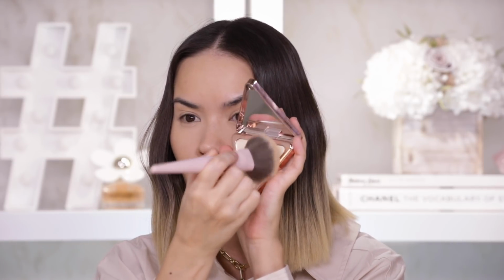I am talking about the translucent powder from LYS Beauty. I absolutely love their powders. They were so finely milled, just good ingredients. Again, great brand from someone that I personally know. I absolutely love this powder. I love the fact that it's really large. You could dip a big old brush into it.